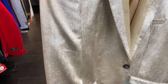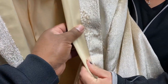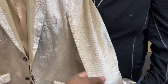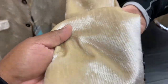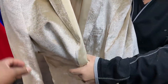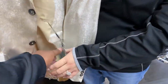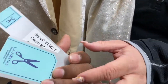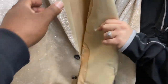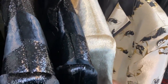This is velvet. This is a very unique velvet with some type of glitter or some type of nylon that shines woven into the seams. Ooh, this is nice. That's really nice. It's from Lazzino from Italy. Most of these don't have a price, what's the price on this? 3XL, $250, not bad. Standard price for something like that, yeah, that's nice material.